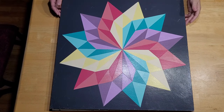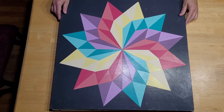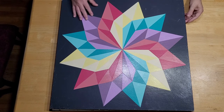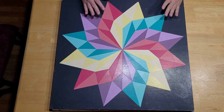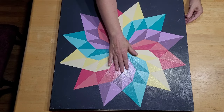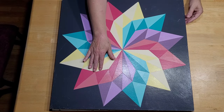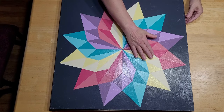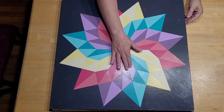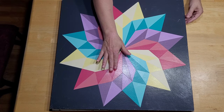All right, so first I'm going to share with you a couple different variations and just point out some aspects of the Love's Blossom design. So this is, I wouldn't say traditional, but it's a very typical layout where there are 8 different colors used. That is to say, there's 2 shades of yellow, 2 shades of turquoise, 2 shades of blue, or purple rather, and 2 shades of rose.